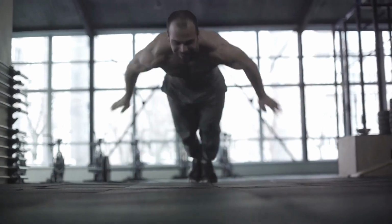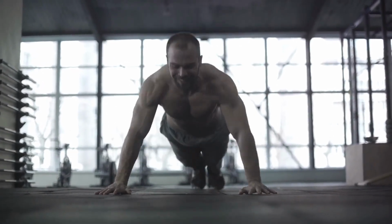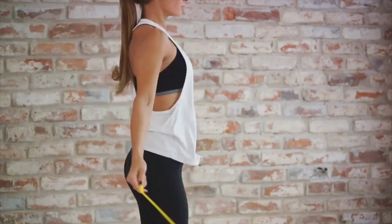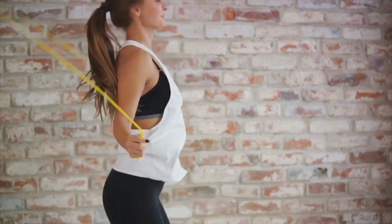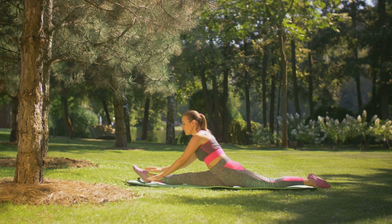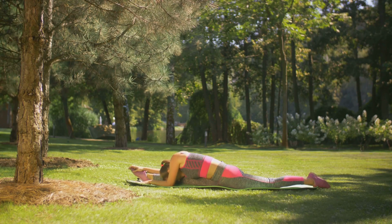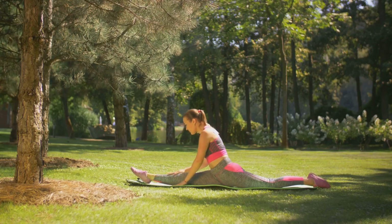Before you start sweating, there are a few things you should keep in mind. First up, warming up is essential. It prepares your body for the workout ahead, increasing your heart rate and boosting circulation. Think of it like revving up the engine of your car before a long drive. Next, let's talk about stretches. Dynamic stretches like leg swings or arm circles are great to loosen up those muscles and prevent injury. Remember, this isn't a race. Take your time and pay attention to your body.